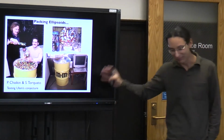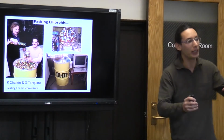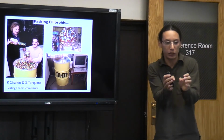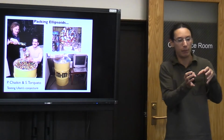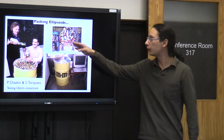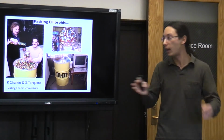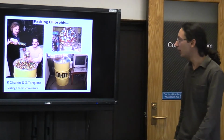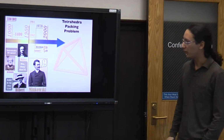I hope I'm not making that too confusing, but there is an Ulam conjecture that says if you take spheres and you try to pack them, those are the worst shapes. Anything convex that you can think of, if you put them together, is going to pack more space than spheres. The spheres are the worst of all. And they thought they had found that M&Ms actually were worse, and then in computer simulation, they made an experiment and found no, ellipsoids are also better than spheres.